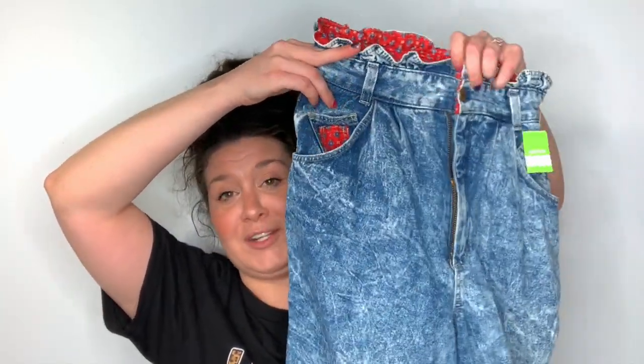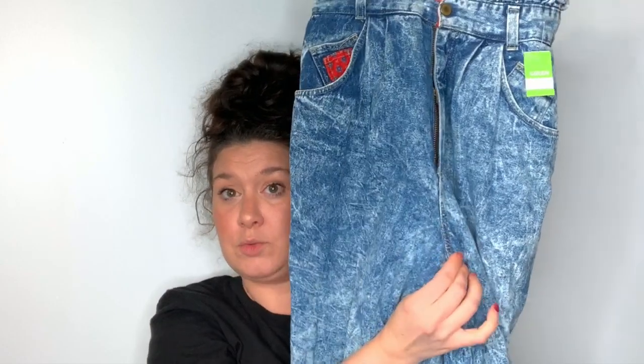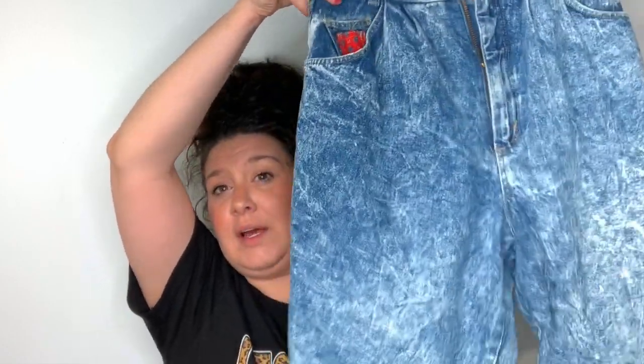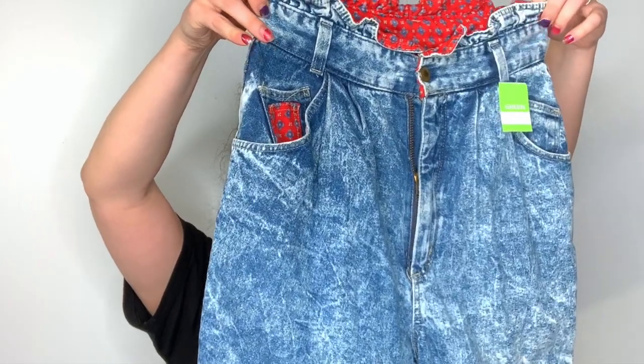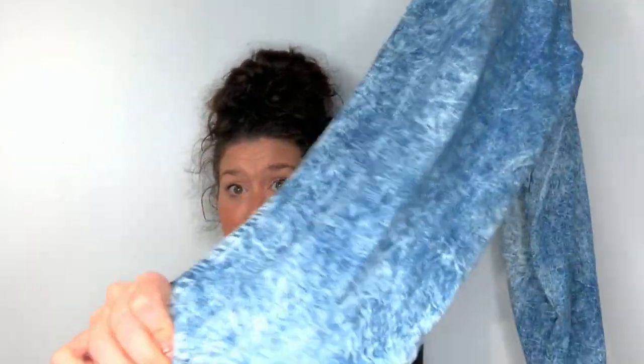Oh my gosh, they're so good. They are so super, super, super duper high rise. I'm talking, holy cow, that's huge. That is long. That is way high. They're a 7/8. They look like they would be a 4, my guess. 7/8 is what they're listed as. They're acid wash, and they have this same exact floral roll cuff as they do in the paper bag. Pockets on the butt. Oh my gosh, these are like Kelly Kapowski, aren't they?